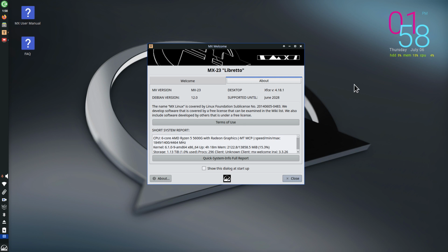So the desktop versions, there are 3 if you're not familiar with MX. Xfce is 4.18. Fluxbox is 1.3.7 and the KDE/Plasma is 5.27. Many apps and bug fixes updated. MX Snapshot was looked at. The GUFW firewall, or what they call the UFW firewall, is on by default. So if you are going to be doing some file sharing, don't forget to look into some rules.